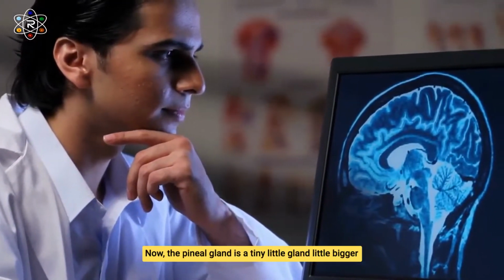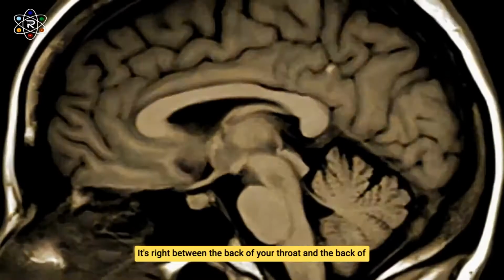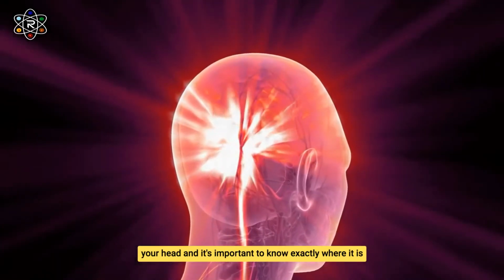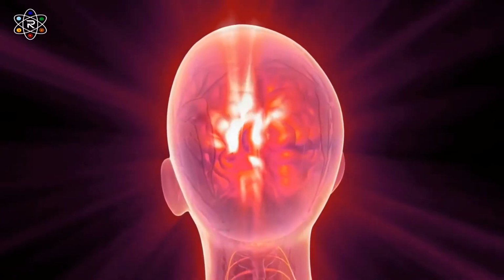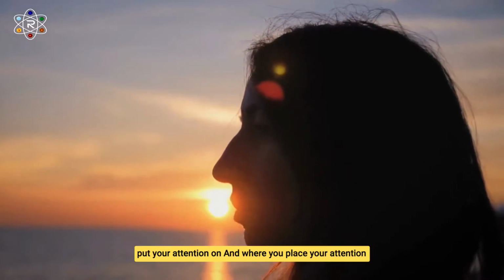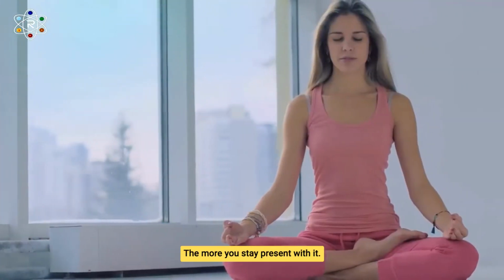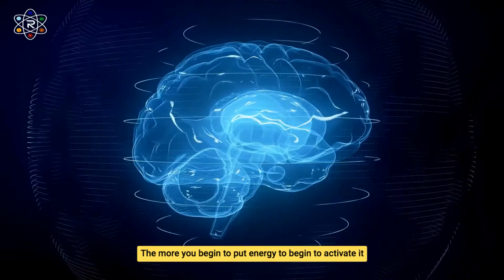Now the pineal gland is a tiny little gland, a little bigger than the size of a grain of rice. It's right between the back of your throat and the back of your head. It's important to know exactly where it is, because when we begin to practice activating the pineal gland, you're going to have to become aware of where it exists and put your attention on it. Where you place your attention is where you place your energy. And the more you pay attention to it, the more you become aware of it, the more you stay present with it, the more you begin to put energy to begin to activate it.